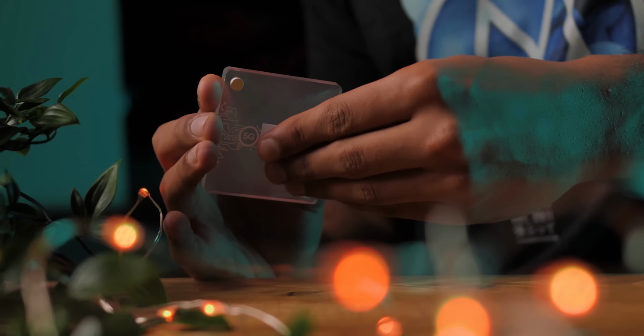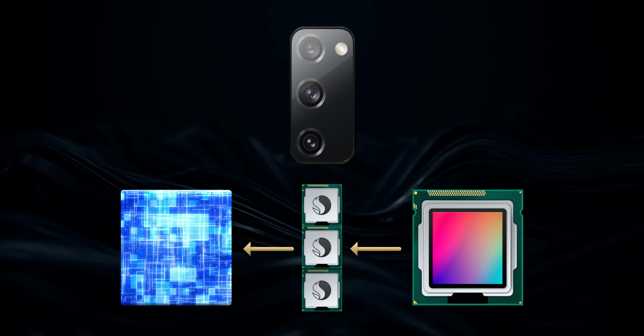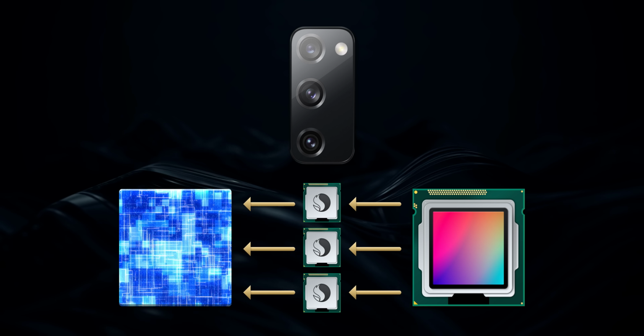And with this new 888 chip, you get a new image signal processor. And the interesting thing about it this time is that this is the first time you get a triple image signal processor, which basically means you've got 3 separate cores, each able to process their own stream of photos or videos at the same time.